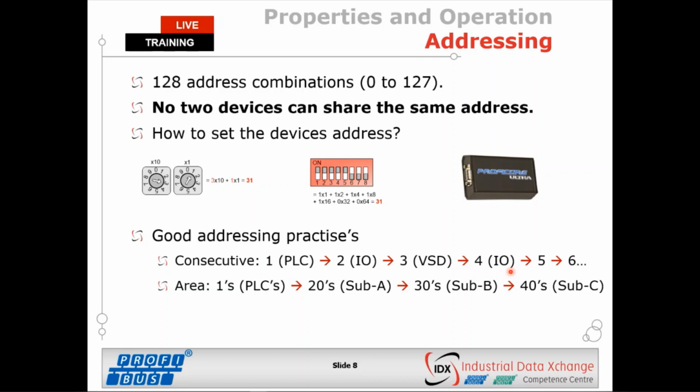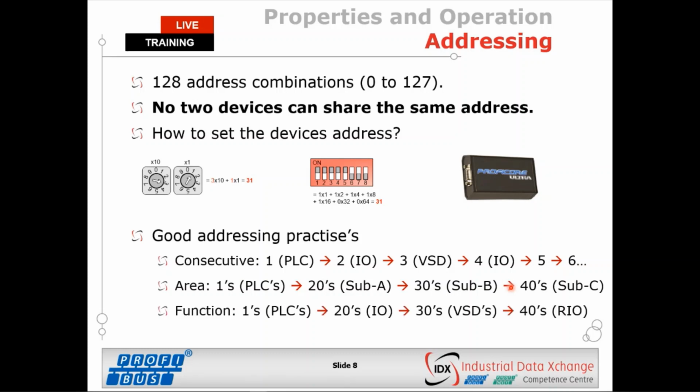Another way of addressing would be addressing by areas. Typically, your PLCs again would be at the lowest possible addresses, so address 1. If you have multiple PLCs, it could be 2, 3, 4. And then if, for example, your network is distributed across multiple different substations, you could assign specific numbers to those substations, and this would allow you to know which area of a plant is failing or which area of a plant needs maintenance. So for example, in substation A, I can set all devices in the 20s, substation B could be the 30s, substation C could be the 40s.